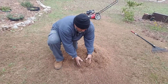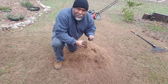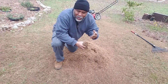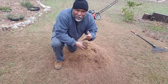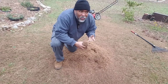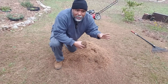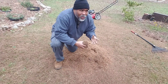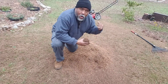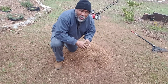So anyway, let me show you something. This is how you want to do it. Once you have your garden beds already done, you bought your topsoils and your cow manures and all that stuff the previous year, you don't need to continue buying those things. Now that your garden beds are done, all you need to do is continuously add your own compost that you make on your property and leaf mold.